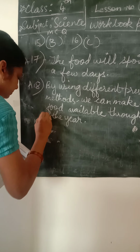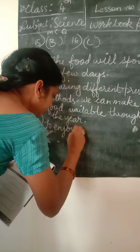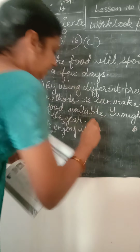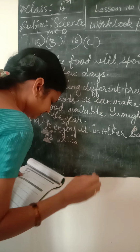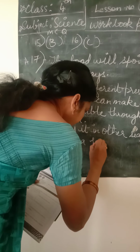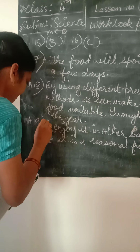Yes, 19th one, children. Why do we preserve mangoes? Use the images as hints here. To enjoy it in other seasons, as it is a seasonal fruit. This one is A and B.